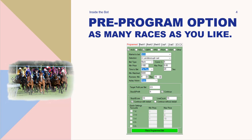So what this pre-program option allows you to do is to put your bets on before racing starts or during racing, but a long time before the actual race, and you can set the minimum and maximum odds that you're prepared to accept. You can then let the bot wait until such time as it's a minute or 20 seconds before the start, and then the bot will look at your horse and see if it meets those price ranges that you've given. If it does, then it will place the bet. If it does not, then it won't place the bet. Okay, so you've got that option there.